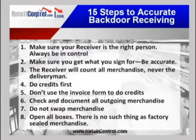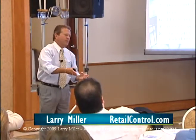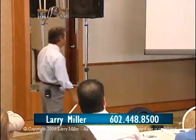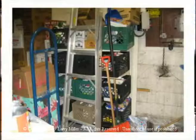The receiver has to count all merchandise. I know it gets cumbersome. It's important. Credits have to be done first, and you must be recording your credits. That's the fastest, easiest way to see a flashlight shined inside your receiving practices. Do I have consistent credits being generated the way they should be generated? If your credits are off, chances are you have a known loss area that looks like this.